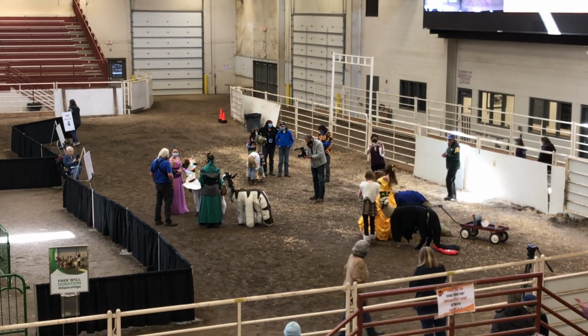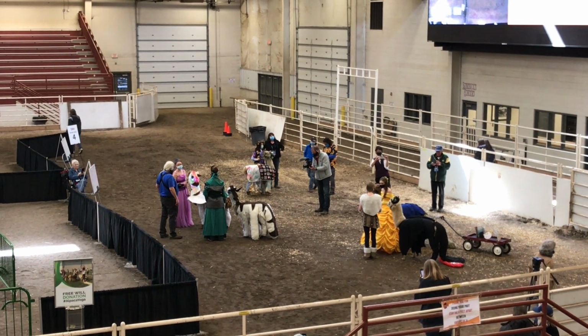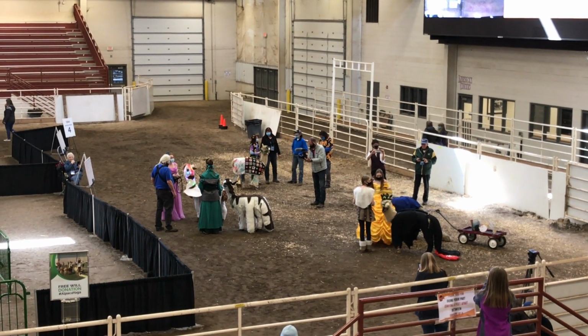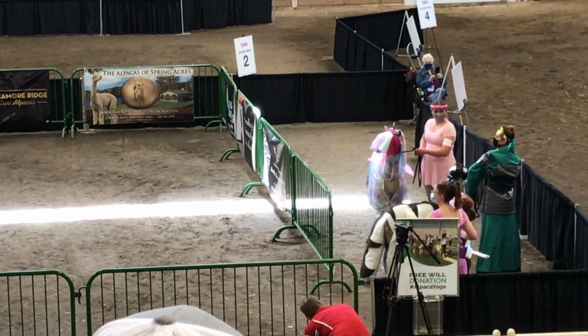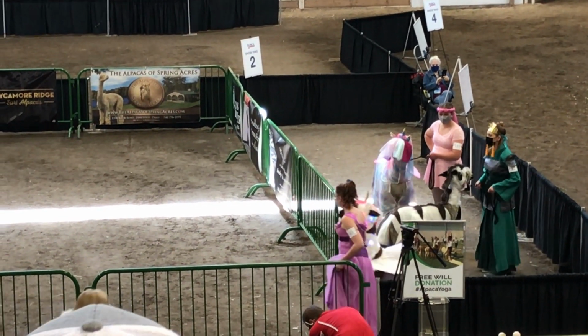We are awaiting the costume show here. So the costume, it covers the person and the alpaca. Number 83, Melissa and Tristan.